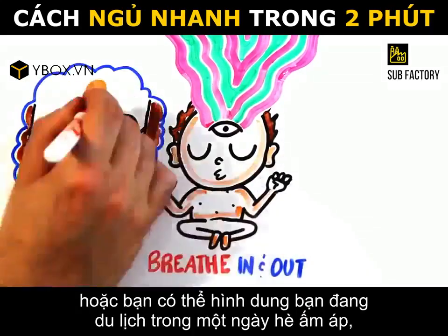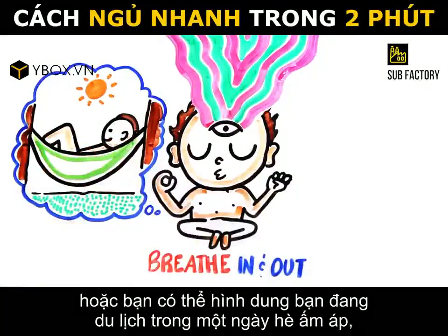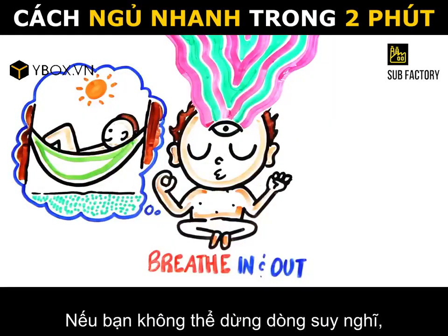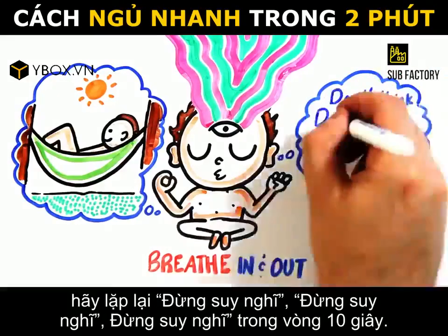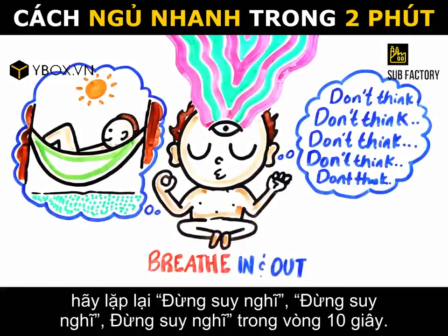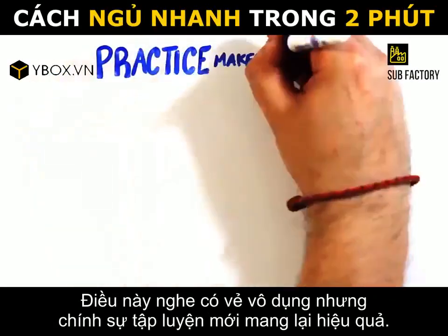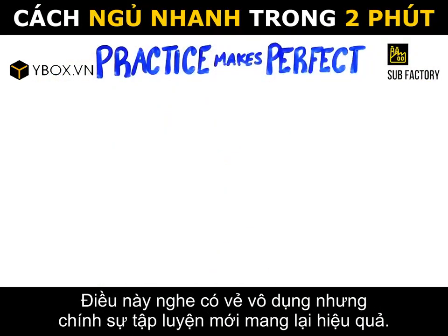Or you can visualize yourself in a calming location, like on a warm summer's day in a hammock, swaying slowly back and forth. If you can't stop your thoughts, they suggest repeating, "Don't think, don't think, don't think," for 10 seconds. It may sound silly or fairly simple, but it's the practice that makes perfect.